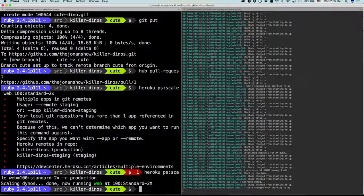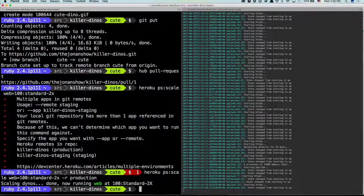All 100 of those launch, and they're done with all of the code and start serving requests right away, because Heroku's routing mesh automatically balances across all of your existing instances, which we call dynos, thus the cute dino GIF theme, right? That's the entire demo.